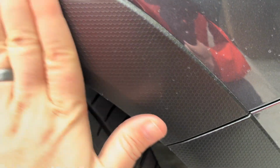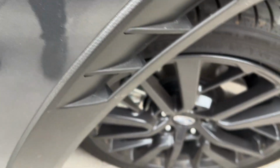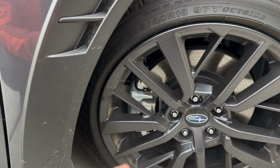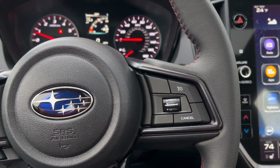Yeah, and this is the plastic cladding that everybody kind of throws a fit about. What's interesting is Subaru says these honeycomb patterns cause it to be more aerodynamic, but I don't buy it. But yeah, just kind of standard. The brakes on this car, we'll talk about it, but not as good as some of the other cars. But overall, the car feels extremely stable. But guys, driving the car, turbo feels very responsive.